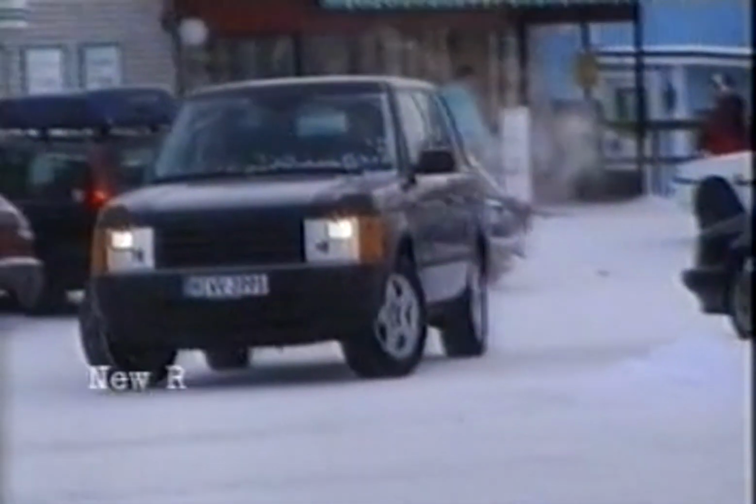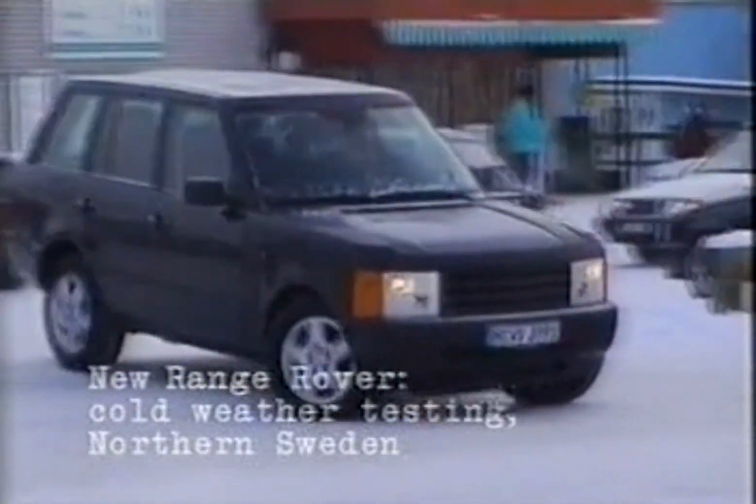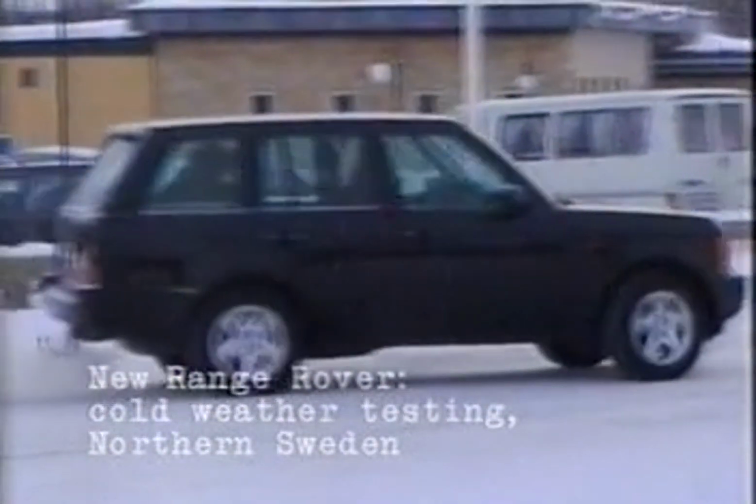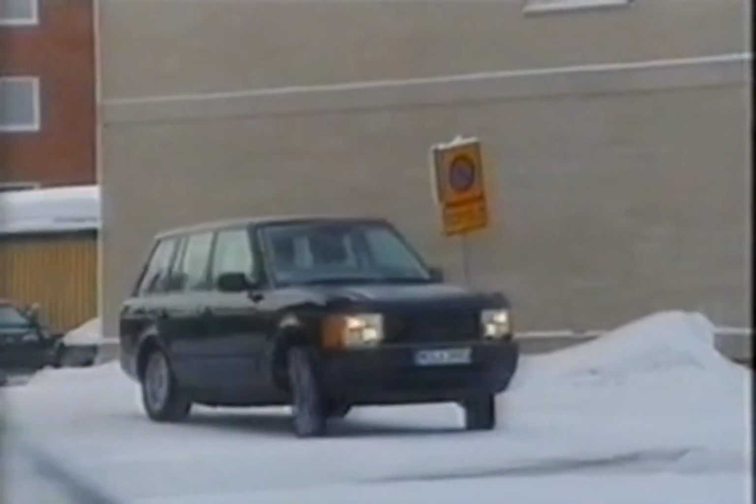I don't think so. Our spies have come in from the cold with exclusive footage of the new Range Rover winter testing. And look, it's bigger and brawnier. The shape's familiar, but word is the technology's all new. For the first time in 30 years, the Range Rover will have car-like fully independent suspension and use a modern aluminium space frame.